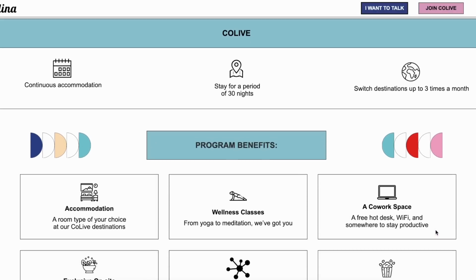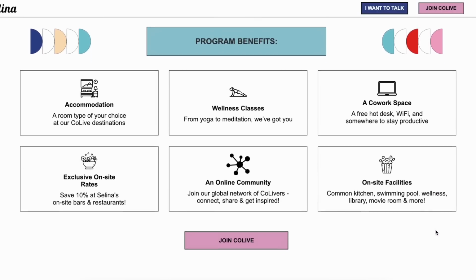The first being, it's really expensive. The dorms and the private rooms are very expensive, more expensive than most local Airbnbs and other hostels in the area. And on top of that, if you're a guest at the Selina, you actually have to pay to use the co-work space unless you are a part of the co-live program, which basically I think you pay maybe $400 or $500 and you can stay in the dorms unlimited throughout the month. You get access to the co-work space for free, all of that.